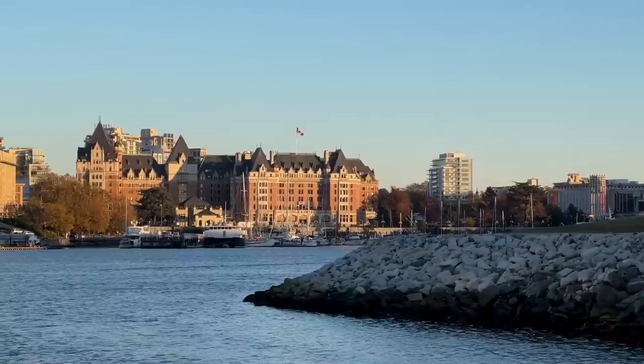What are we doing? What are the stats? We are cruising at 6.3 knots. We've got about 6 more hours to go. We've been on the water now since 5 a.m., about 5:15 a.m. Our ETA is 3:30 p.m., so it'll be great. We'll get tied up. We're going to be in the Causeway Floats Marina right by the Empress.